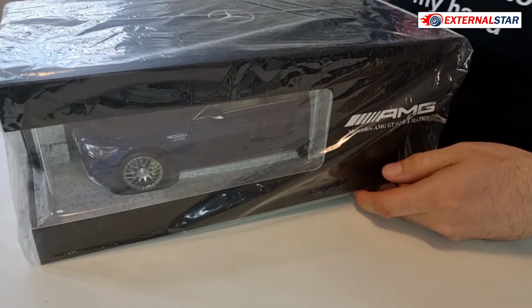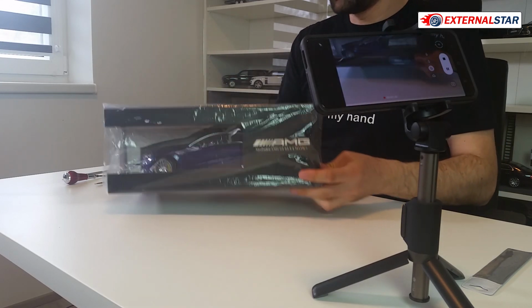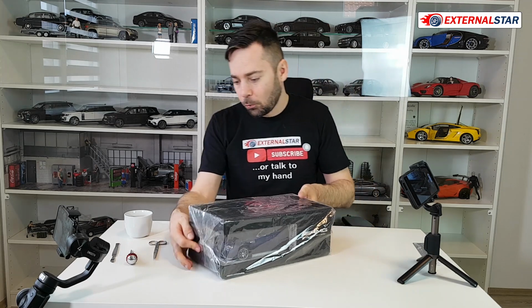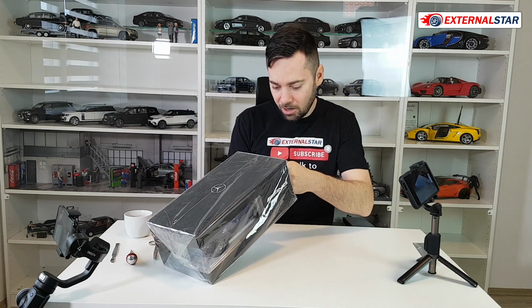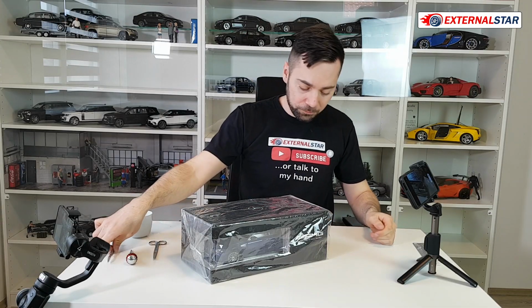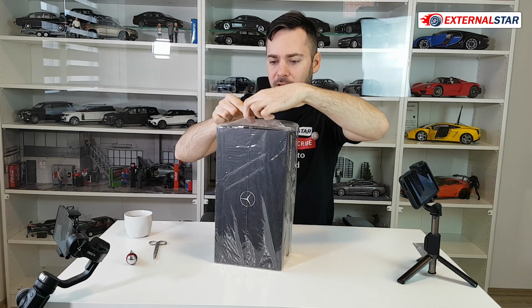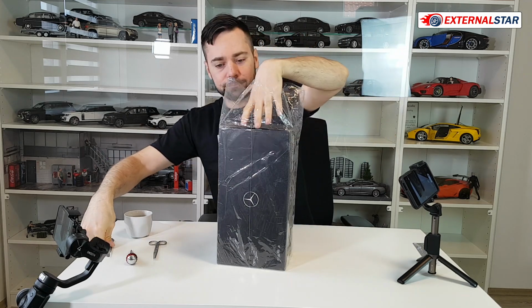And most importantly, it's 4 doors, so it's not just the regular AMG GT, which is 2-door, but this one really is with 4 doors, so also suitable for families where the parents have some money, which I am definitely not. So I'm only buying those little 1:18 scale models. So let me now cut it here and remove it out of the box.